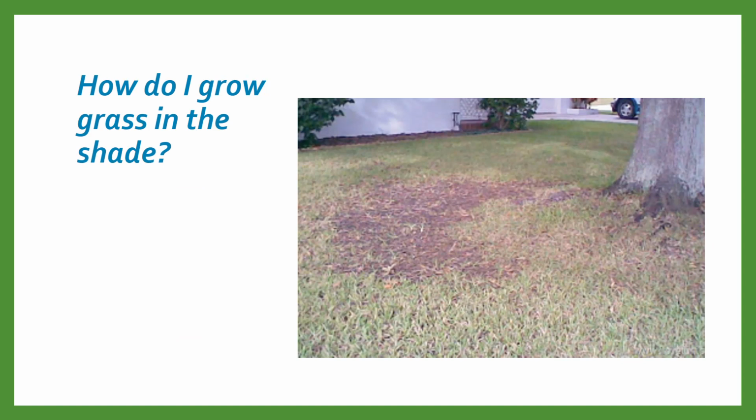If tomato blight on tomatoes is the most common question, this is probably the most common lawn-related question we hear. How do you grow grass in the shade? And the short of this answer is you don't. Turf just does not do well in the shade, and the thin grass invites weeds that can tolerate more shade, like creeping Charlie and violets. So there are a couple of options if you have a lot of shade in your yard.